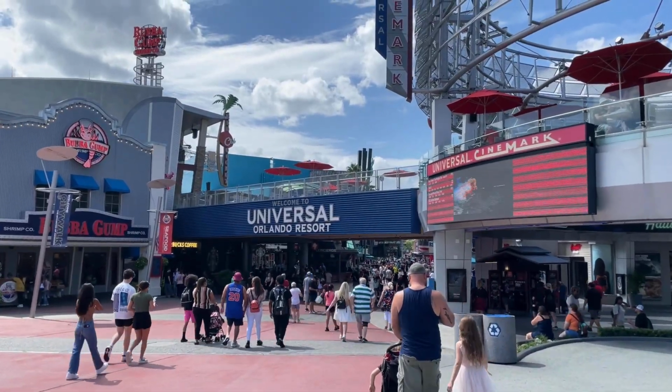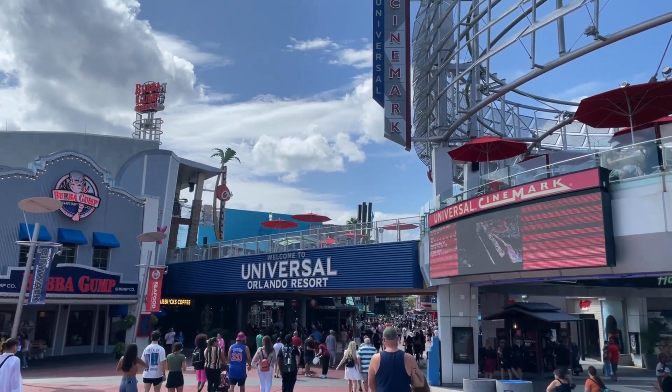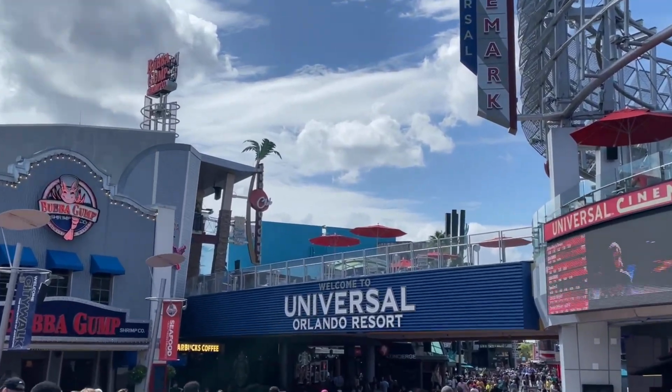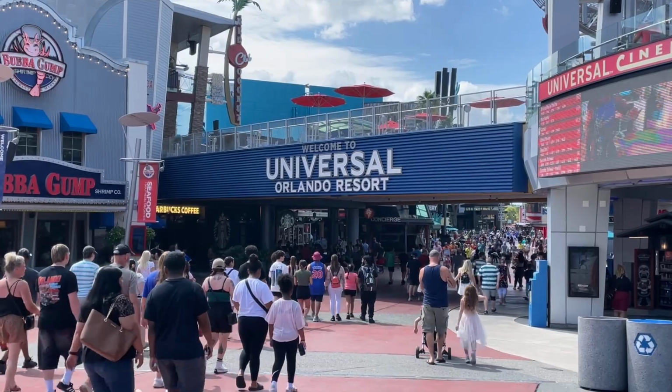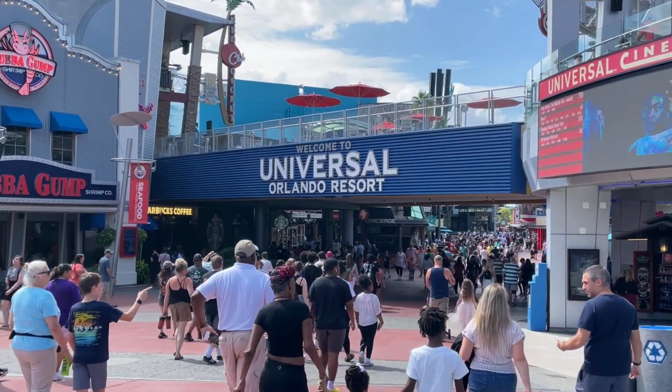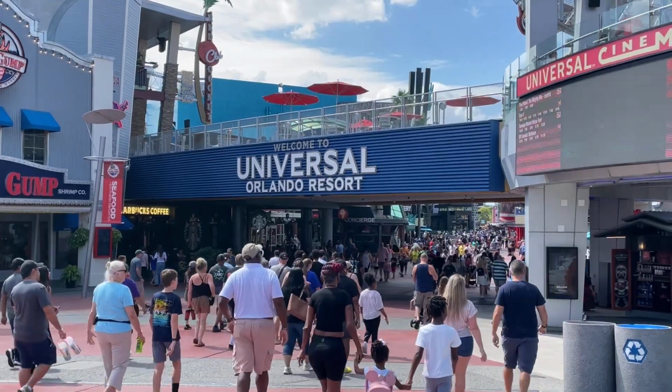Okay, so what you'll first notice when you walk in is where everybody's taking photos. That's the Universal Orlando Resort sign. Let's zoom in a little bit on that so we can take a look at what that looks like for you guys. That's going to be a great photo op for you. It's iconic. It was gone for a little while before, but now it's back.